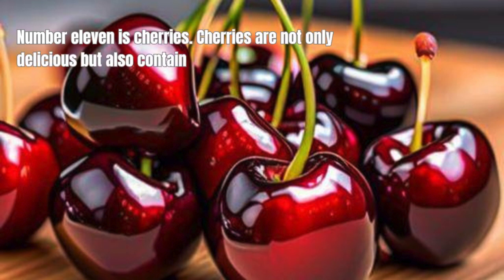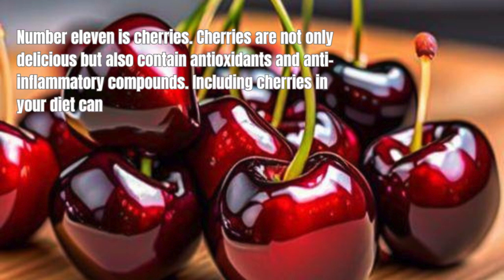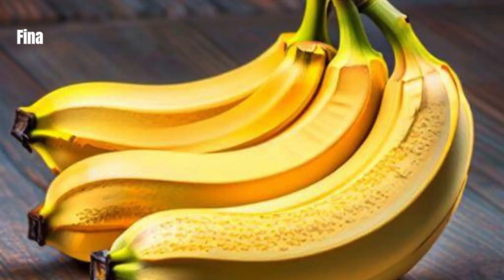Cherries are not only delicious but also contain antioxidants and anti-inflammatory compounds. Including cherries in your diet can help reduce the risk of kidney disease.